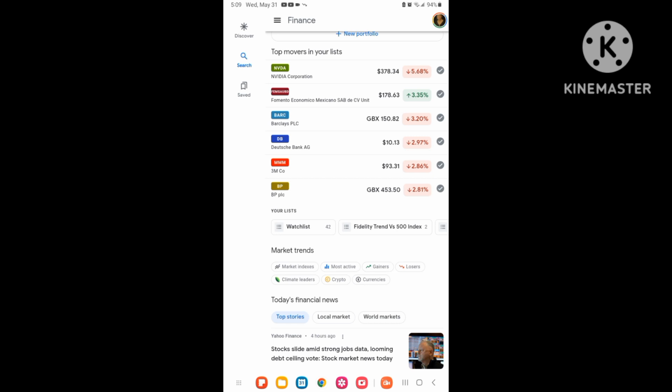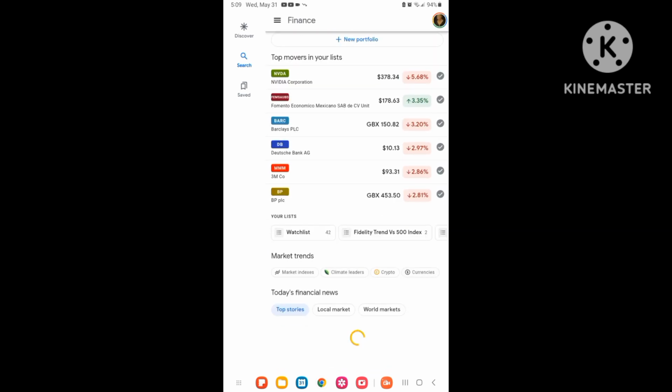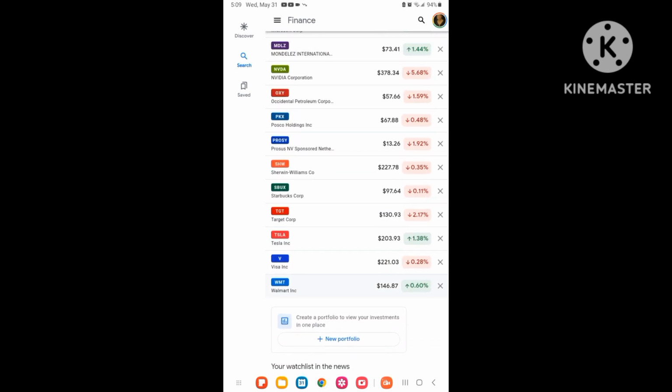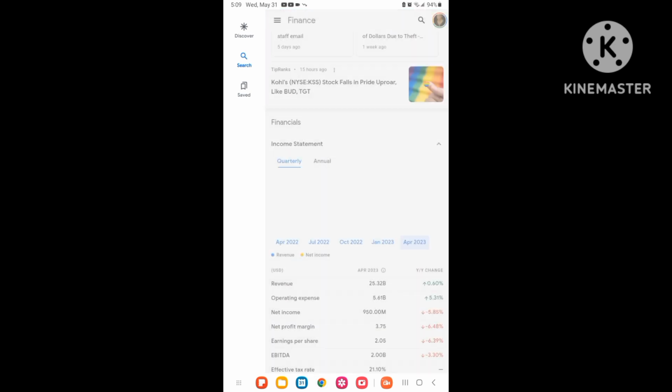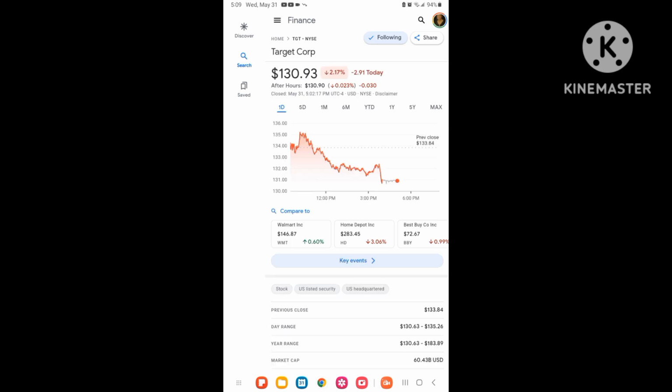I have a bunch of things on my watch list. That's the one good thing about Google Finance. I'm trying to scroll down to the stock I'm looking for. Okay, Target. Now, right now, Target is at $130.93. This is May the 31st, 2023.